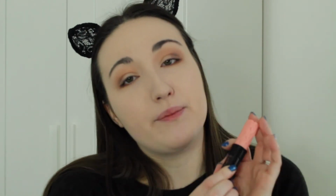Okay, now for mascara, I have the Benefit Roller Lash. Now, the travel size, which is this, is £11, and the full size is £22. So I'm going to apply this to my eyelashes, but first I'm going to curl my eyelashes using my Tweezerman eyelash curlers.